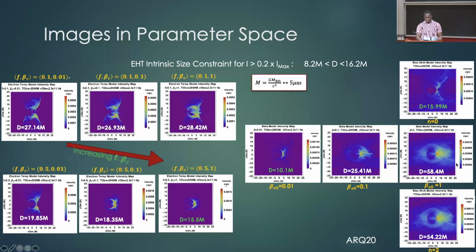We can also do the same exercise with the constant beta_e model. If we look on the right in the middle row, we have beta_e equals 1, and you see that thick torus of lensed disk emission, going down to beta_e0 equals 0.01. This is, again, a thin, compact, asymmetric crescent, which is actually somewhat degenerate with the highest F and beta_crit models. We can also start looking at the torus from the n equals 2 magnetic bias models, and then go down in the bias model parameter to n equals 0 as we go up on the right. And when we do that, we actually see that we have this outflow-dominated emission profile that's roughly conical.